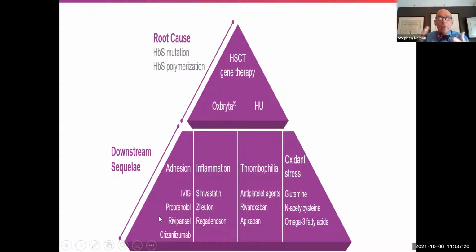The sickling has already happened, the blood vessels are already being occluded, and that can lead to pain and increased blood clotting. Adhesion means sticky. The red blood cells are sticky to the blood vessel. And then there's some treatments that affect decreasing the stickiness, some treatments that might decrease inflammation. Some of that is something as simple as ibuprofen. Some people are trying blood thinners.